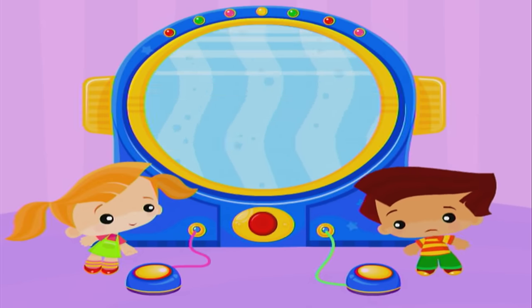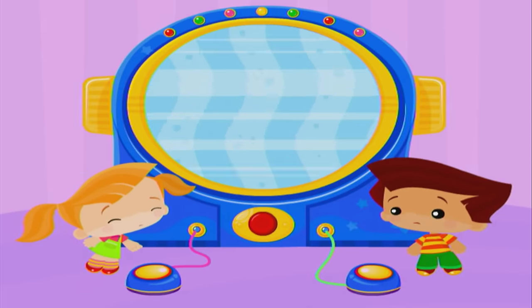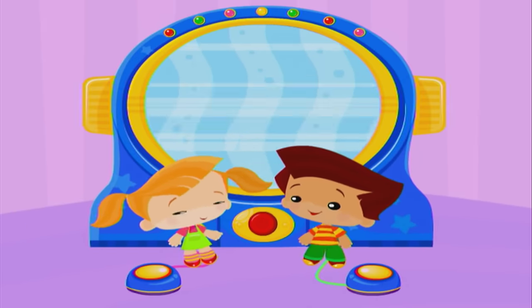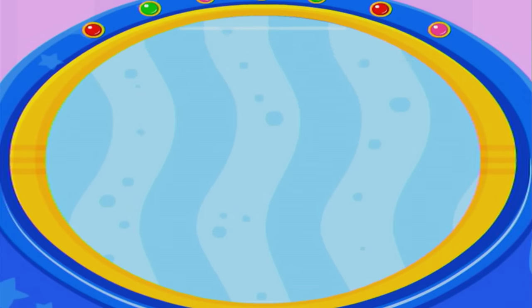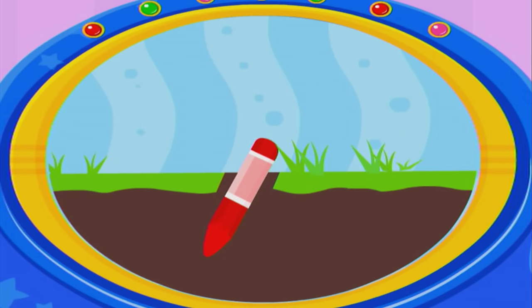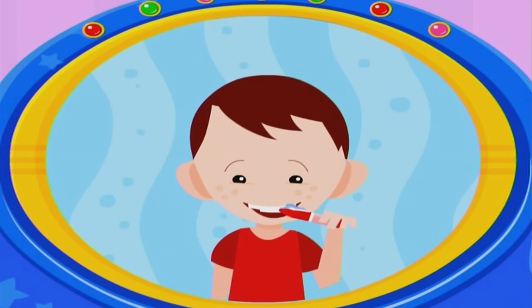Oh no! The crayon is gone! That's okay! Bordy can help us find the crayon again! First, we saw a crayon being planted in the ground. But that's not right. Then we saw someone brushing their teeth with a crayon. But that's not right either.